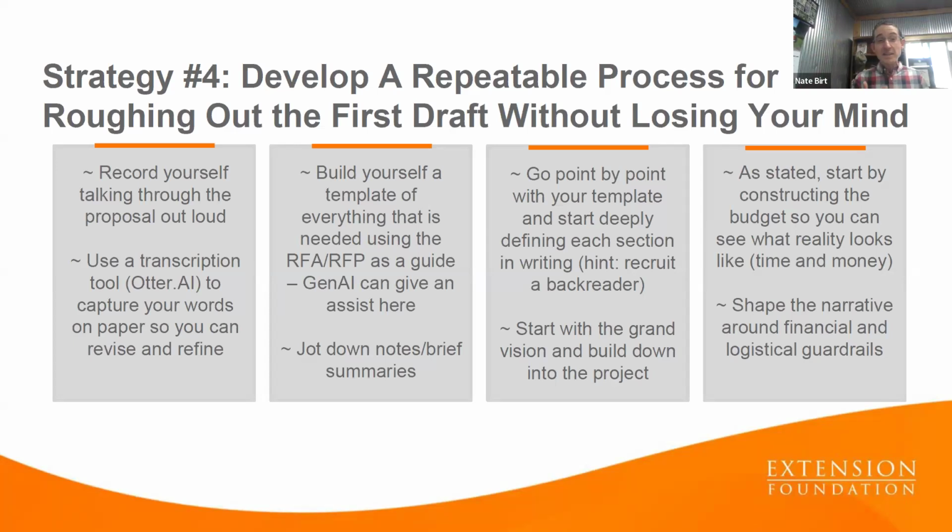I like to start with the project narrative just because I'm a creative writer, right? So I like to think in big ideas and then get down to the nitty gritty of, okay, here are the line items that are going to fund those big ideas. Again, you may go at it the other way around. There's no right answer here. It does have to get done at some point, right? So the idea is to reduce the barriers and get your team moving in a way that is more fun than burdensome.